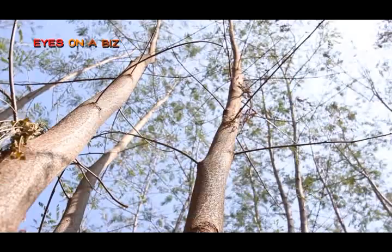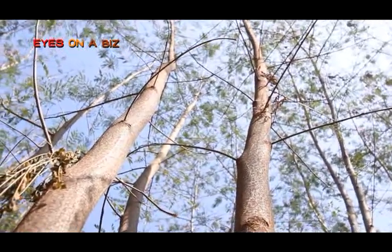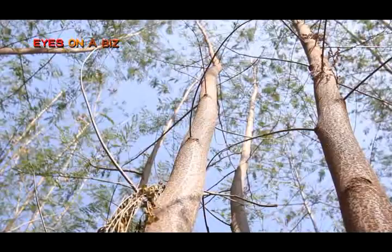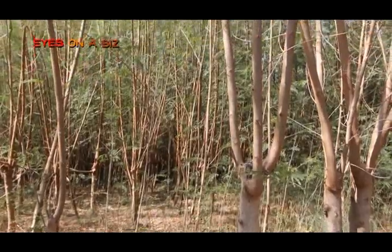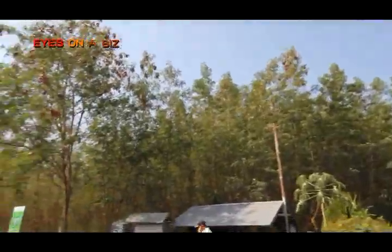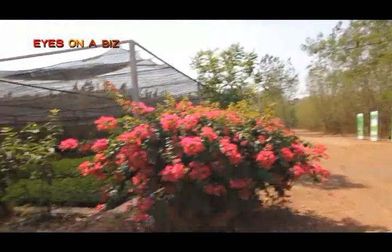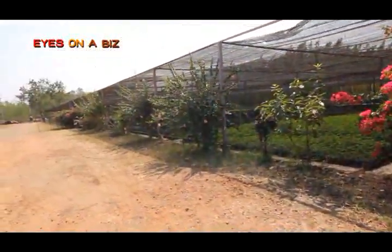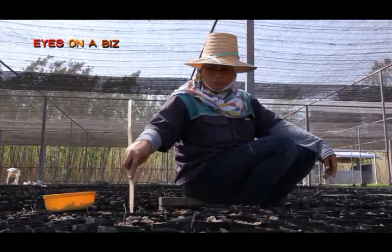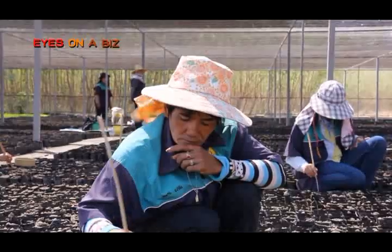Each plant has pros and cons. Acacia is a fast-growing crop. You can cut it, and it needs very little maintenance. It does not need much water. It doesn't need much fertilizer, and it could suit as an alternative crop to cassava or sugarcane in some areas. So this could be an option for farmers in many places in Thailand.